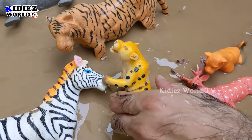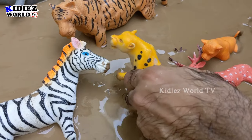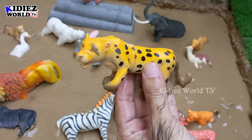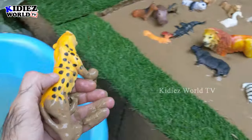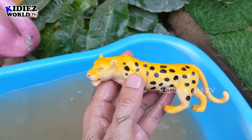Now let's get this cheetah because he is now after this zebra. So we have to take this cheetah out from here, so he cannot attack more beautiful animals. So here we have the cheetah, which is very muddy. Let's wash him. Here we go, cheetah.